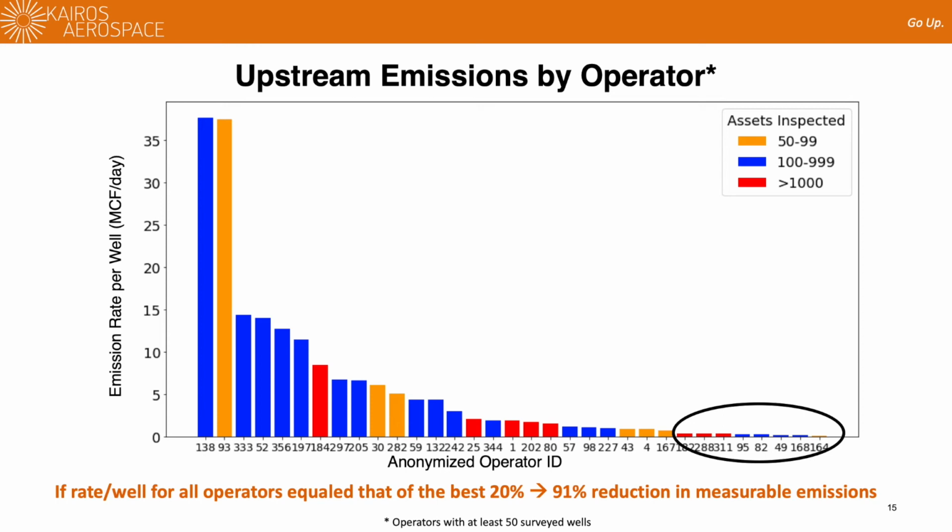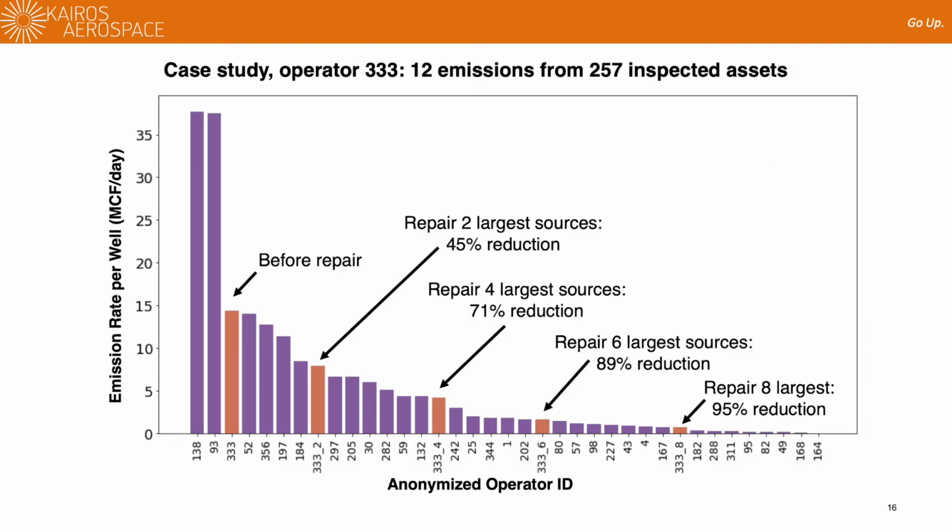So let's take a look at an example of the impact that basin-wide methane emission detection and repair can have. Kairos found 12 emissions from the assets of anonymized operator 333 out of a total of 257 inspected assets. These emissions put operator 333 near the top of the emission rate distribution.